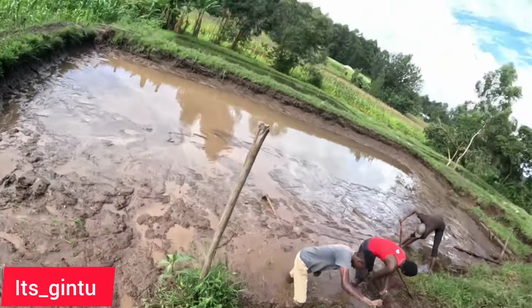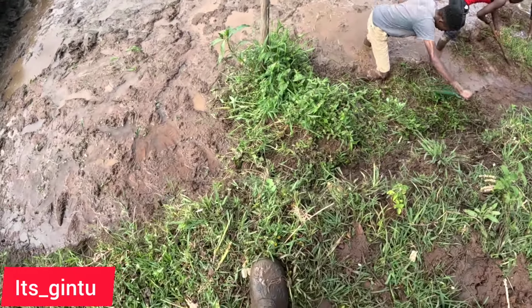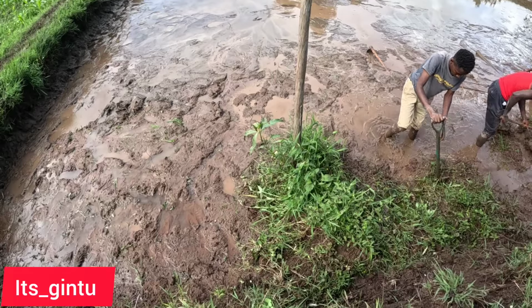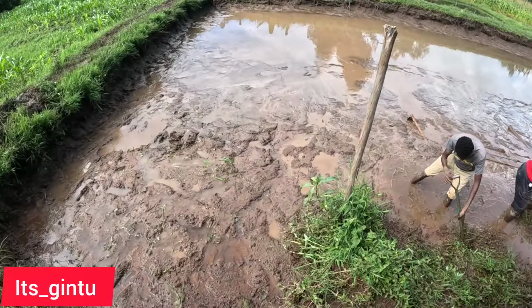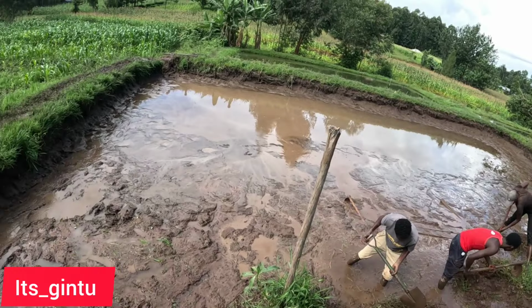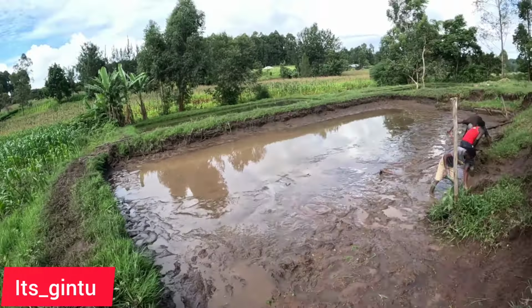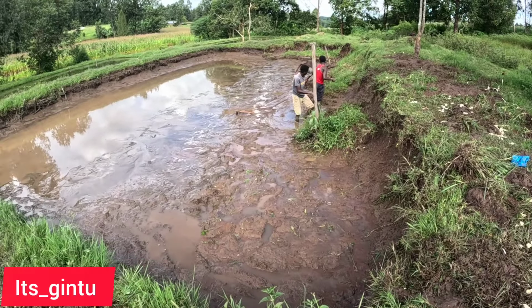But remember, guys, the fish pond was reaching into this area here, but from the position where I am standing, it has increased by about 1.2 meters, or 1.5 meters, from where it was. So the fish pond is now expanded. Wow, now it's going to be very big onto this position.